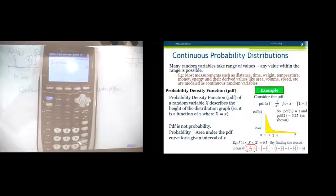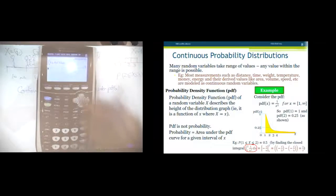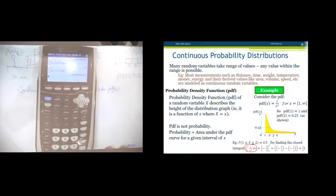Okay. So what's the probability? What's the probability of x between 2 to 3? And now it becomes quite fun, right? So you just basically go up, copy and paste, and then change the limits. Well, because the PDF is the same, right? So the bounds are different. You just change from 2 to 3, and I get 0.1667, and that's the answer.